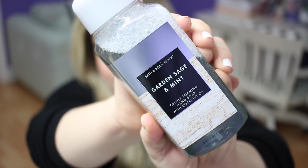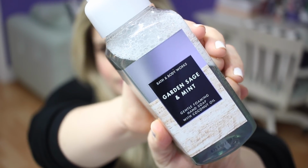The next product is a gentle foaming hand soap from Bath & Body Works. This one is Garden Sage and Mint. This is already the second one that I have gone through this month. It's also one that is available right now at Bath & Body Works, because I went online yesterday and I bought 6 more. Because when I fall in love with a scent, I have to definitely have tons of stock of that scent that I love.